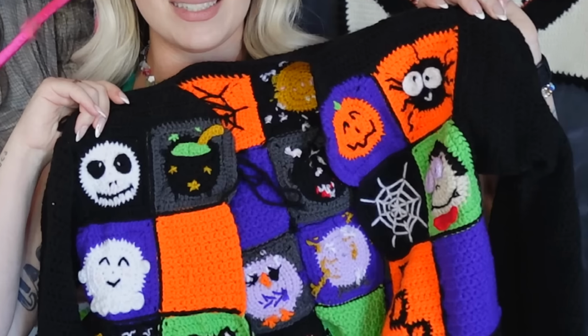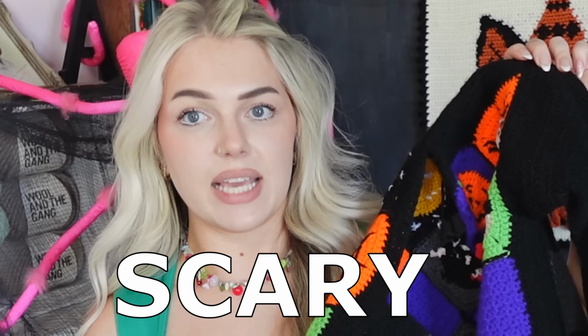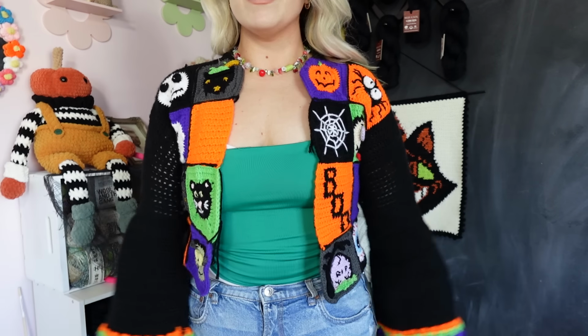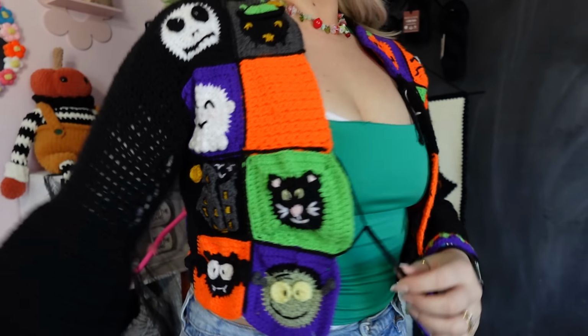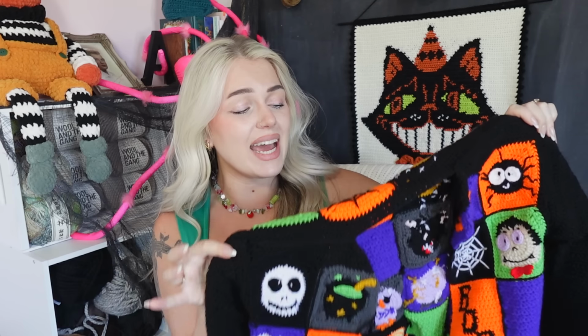A little bit of backstory, I learned how to crochet in June of 2021, and by Halloween time, I was feeling confident. I was feeling ready to give something a try. So that is how I came up with this. This is a crochet cardigan that I made in my first couple months of crochet, and it is scary. It did not come out as planned, of course, and honestly, it has been sitting in a space bag ever since I made it. It has never seen the light of day, and it's just overall a mess.